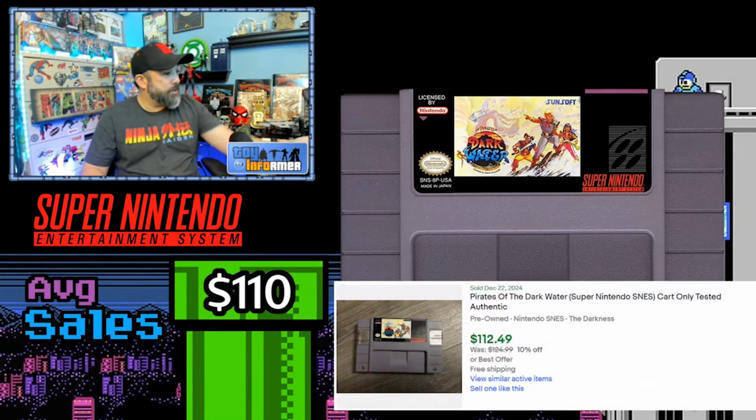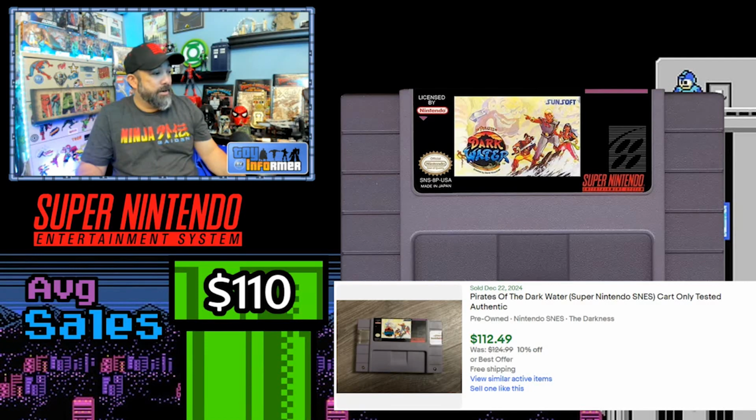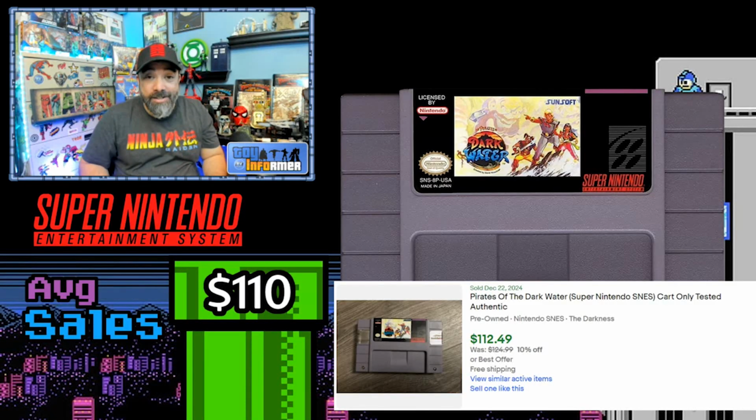And here's one that sold again, end of December, $112.49 for just the cartridge alone. You can see it still has the stickers on it. It looks like that's, I don't know if that's Hollywood Video or West Coast Video, but there are rental stickers still on that bad boy.